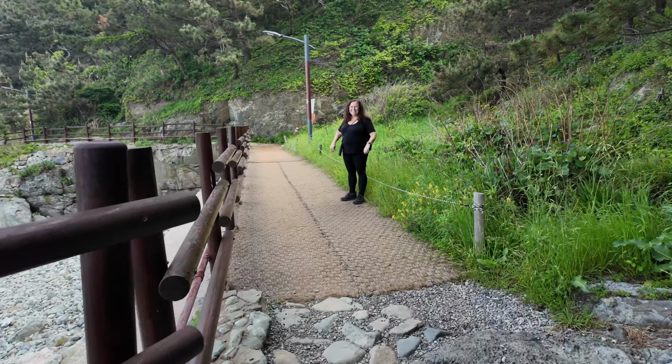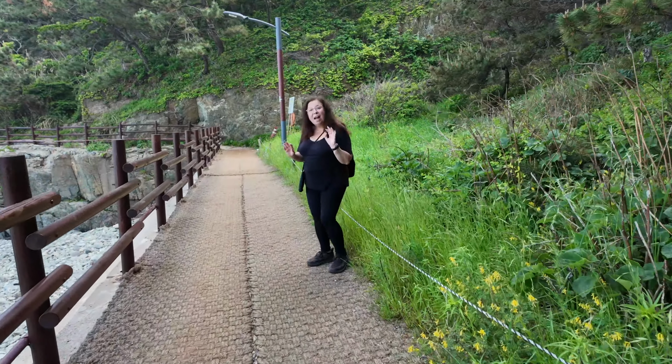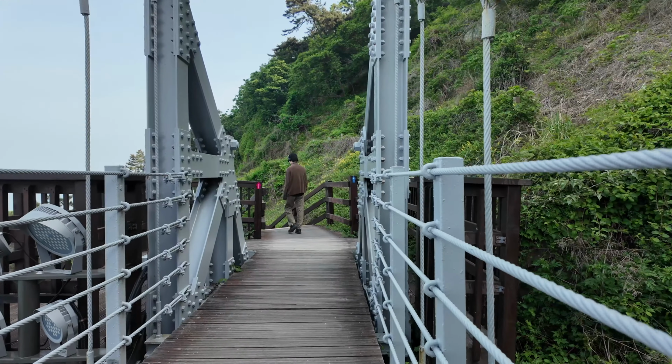How do you like the rope carpeting? It's pretty luxurious, huh? I feel like this whole thing has been extremely safe and really well maintained, which is important when you're on suspension bridges and everything else. Yeah, a lot of cliffside walks don't feel quite this safe. Oh, completely safe here. Yeah.